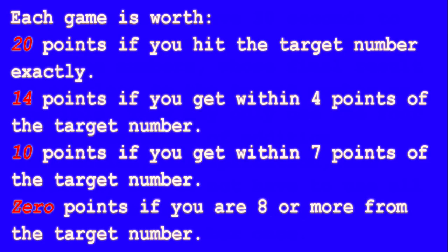Each game is worth 20 points if you hit the target number exactly, 14 points if you get within 4 points of the target number, 10 points if you get within 7 points of the target number, 0 points if you are 8 or more from the target number.